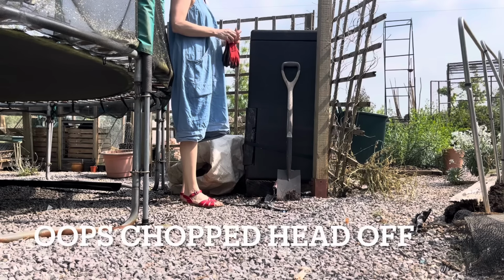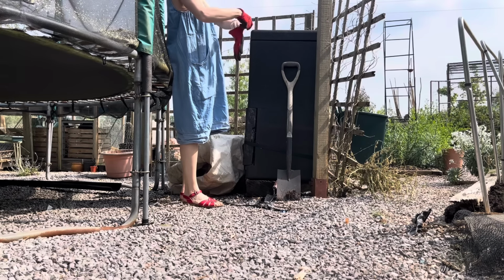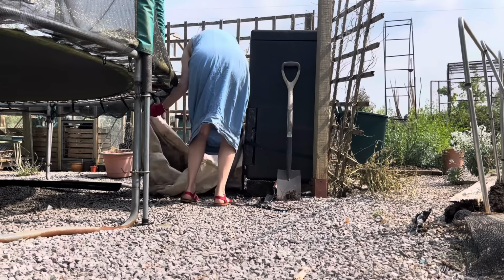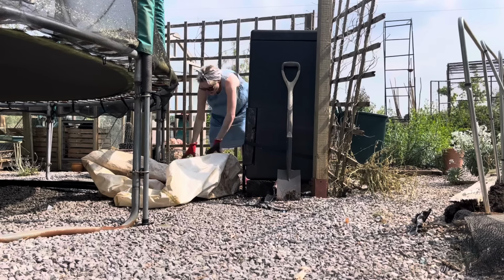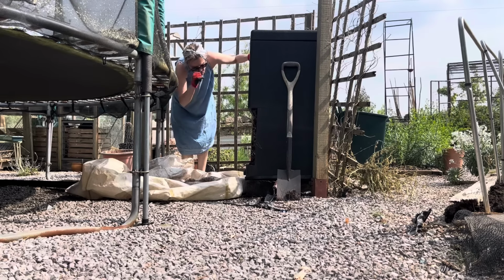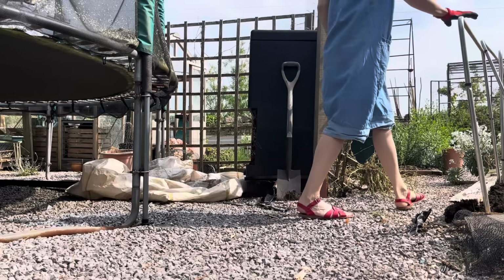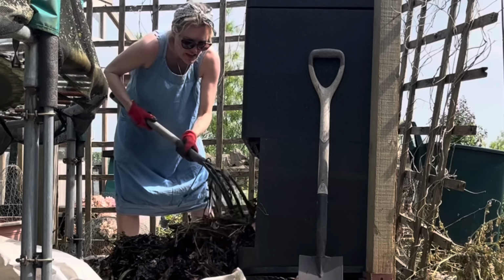Okay, I mean business. Not really looking forward to doing this. It's not really ready to be emptied. I just need to empty it so I can move it. I need a fork. Ah, don't you wish you were me?